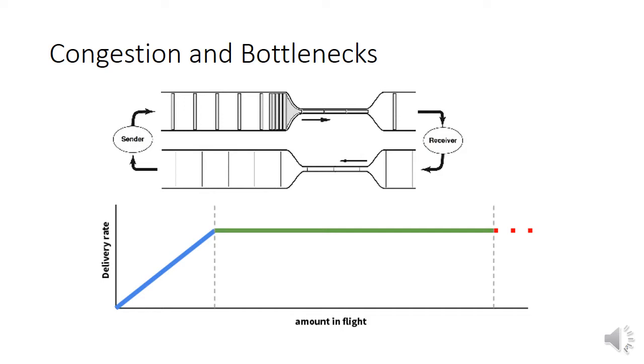They're actually arriving as fast as possible. That's the horizontal green bar. And in fact, if you keep on increasing the number of packets in flight at the far right, you actually will fill up that queue at the bottleneck link, and the packets will be dropped.